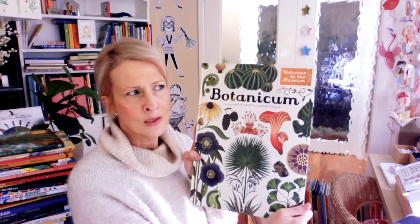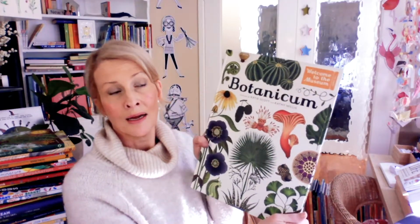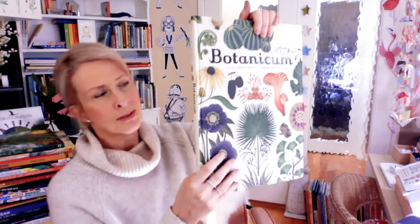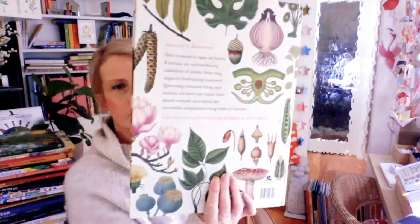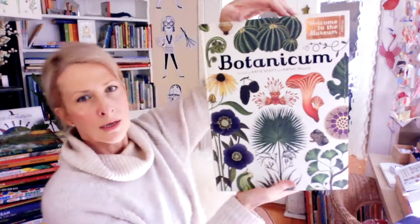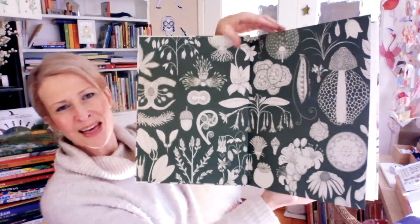I think the last one I got was the Dinosaurs one, not illustrated by Katie, by other illustrators as well, but just look at this superb creation in the back. How divine is that? So gorgeous. Let's have a little peek inside. Oh, you could just frame that alone, couldn't you?